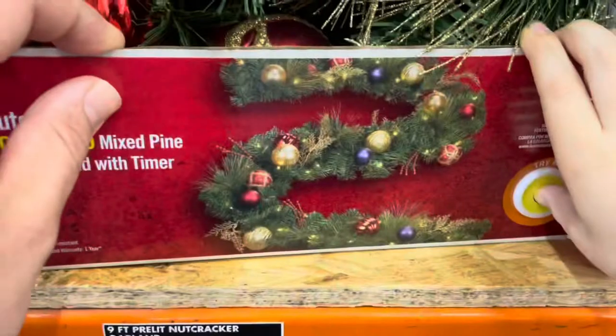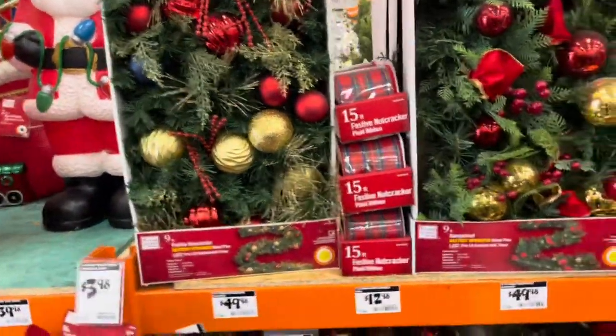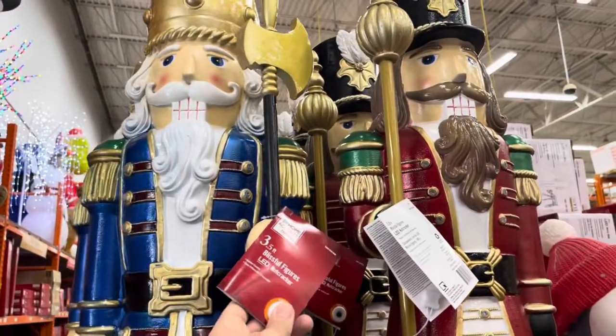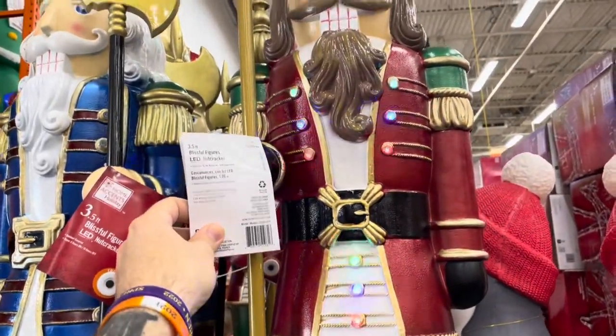Garland, so. I don't understand what's nutcracker about it. I don't see any. Oh, is it just the colors? Are they the nutcracker colors, I guess? I don't know. That's weird. Nutcracker. Okay, here's a couple of nutcrackers. They light up. Oh, that's cool. Yeah, that's nice. I like that.